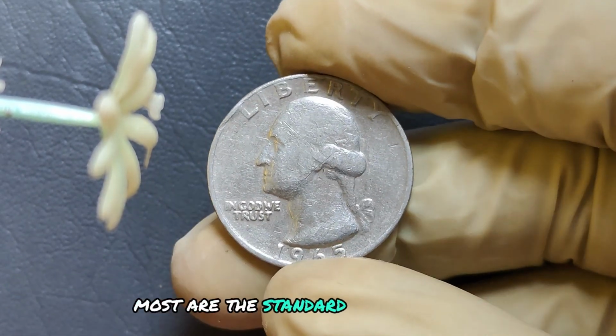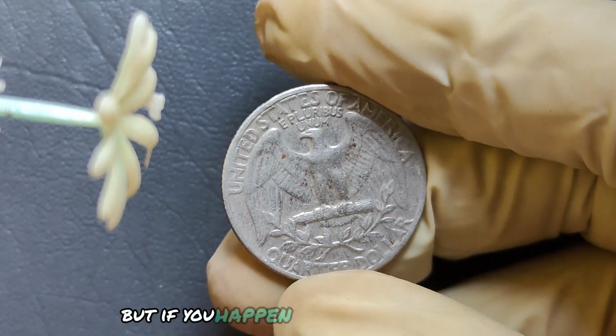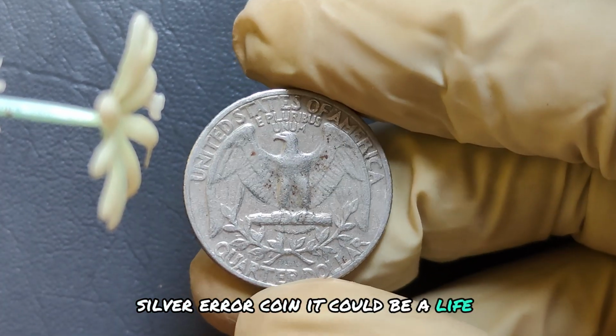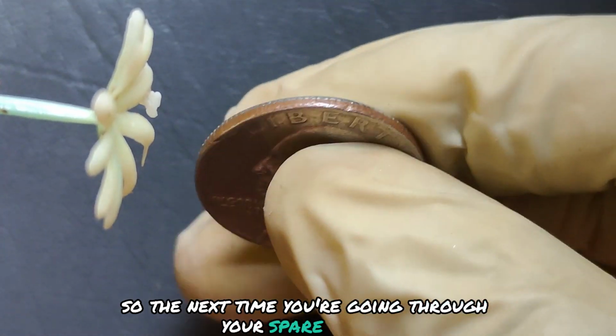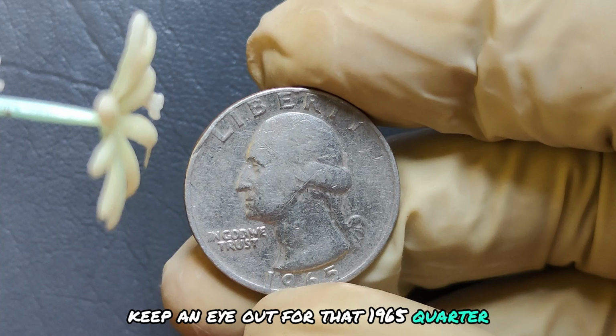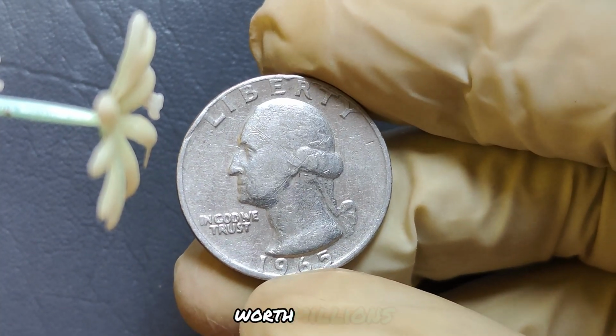Most are the standard copper-nickel version and are only worth their face value. But if you happen to find that one rare silver error coin, it could be a life-changing discovery. So, the next time you're going through your spare change, keep an eye out for that 1965 quarter. You never know. You might be holding on to a hidden treasure worth millions.